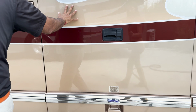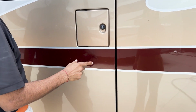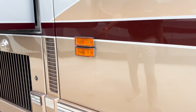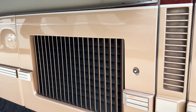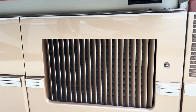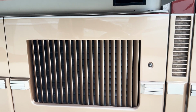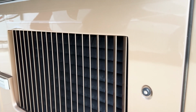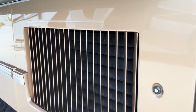Here's your dual fill. The 230-gallon diesel tank is on the other side. You got some components here. Over here, that's your over-the-road bus air. That's a $75,000 option now. Back in the day in 05, it was like $40,000, $50,000. That's a really neat thing. You turn it on, and in about 10 minutes, the whole coach gets cool while you're on the road. So that's the bus air components.